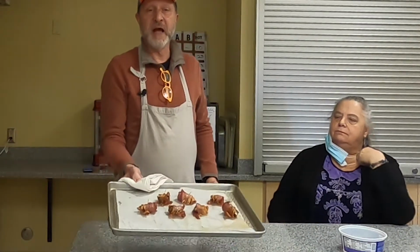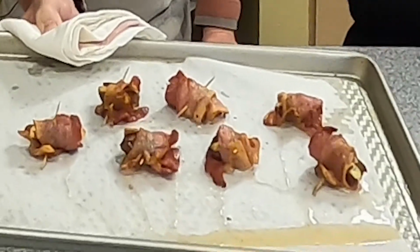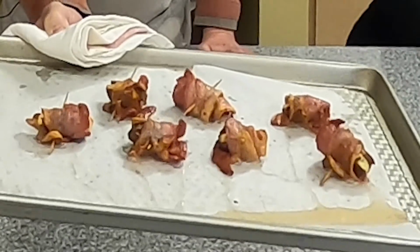Okay, guys, so there we have them, and they've kind of oozed out. You won't see a lot of fat because we already pre-baked it. Plus, guys, I'm a real fan of uncured bacon. So there you go.